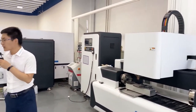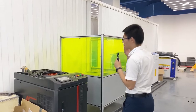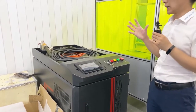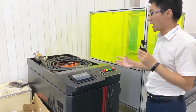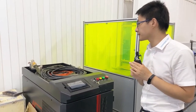And here is a laser welding machine. The laser welding machine is mostly used in the decoration and home furniture industry, which will achieve the best surface quality. And at the same time, it's portable and can move anywhere.